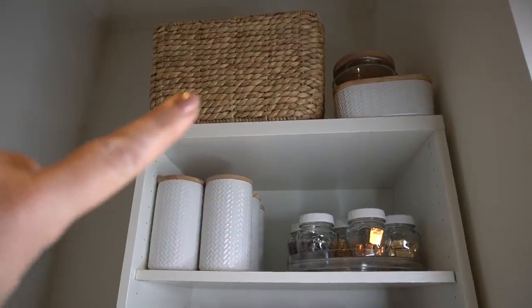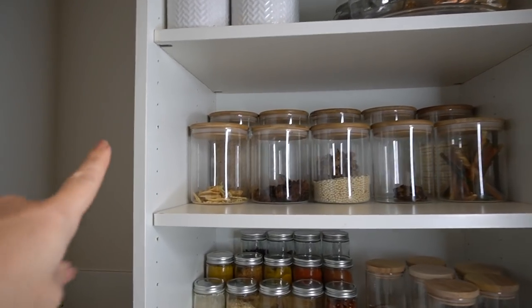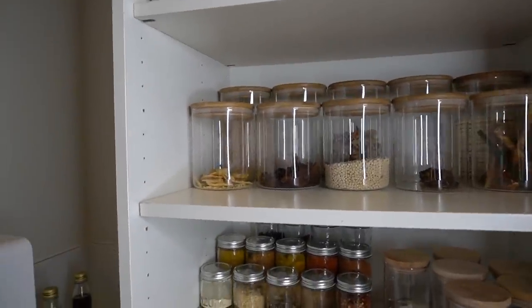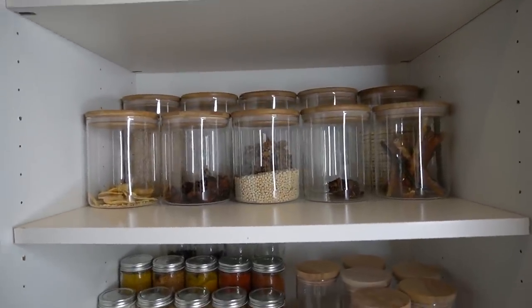Up there is actually where my juicer lives when it is not in use. And then these clear canisters came from Target Australia. I have the 2 sizes, and it's just where I place anything that I use on a regular basis or that I want to see in front of me to use up.